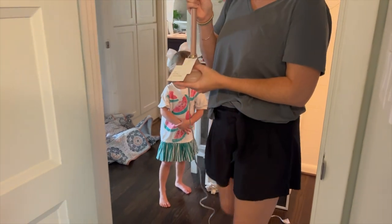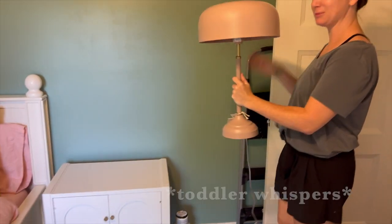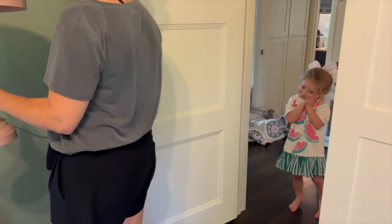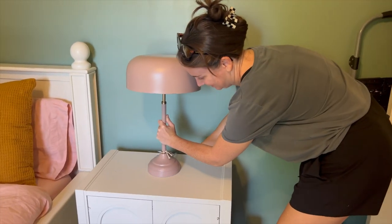Found this super cute lamp from TJ. It goes back to our mushroom theme. Yes, it's kinda cute. Oh, she said her room looks kinda cute. You're not supposed to look yet, baby.